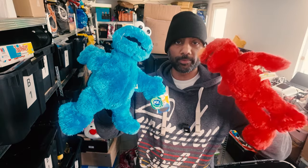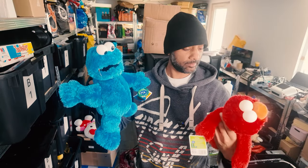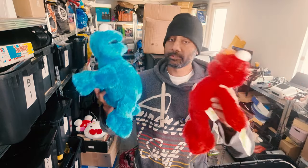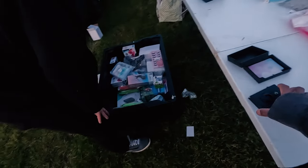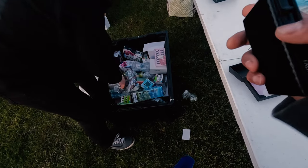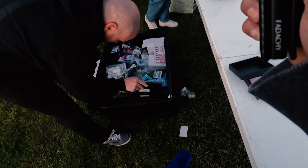Two Elmo figures from Sesame Street for £2.50. Okay, now the extra 50. Now I do hope these are worth something. They've still got the tags, Sesame Street. Quite clean. Not old, 2022. So, yeah, I'll bundle them together. How many have you got? They're not bad. They even got the Apple tag thing. Yeah, it's not bad.